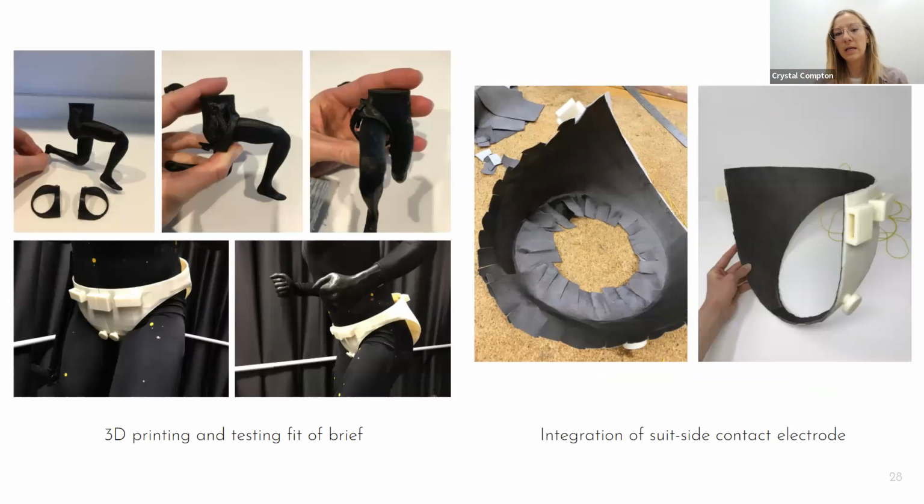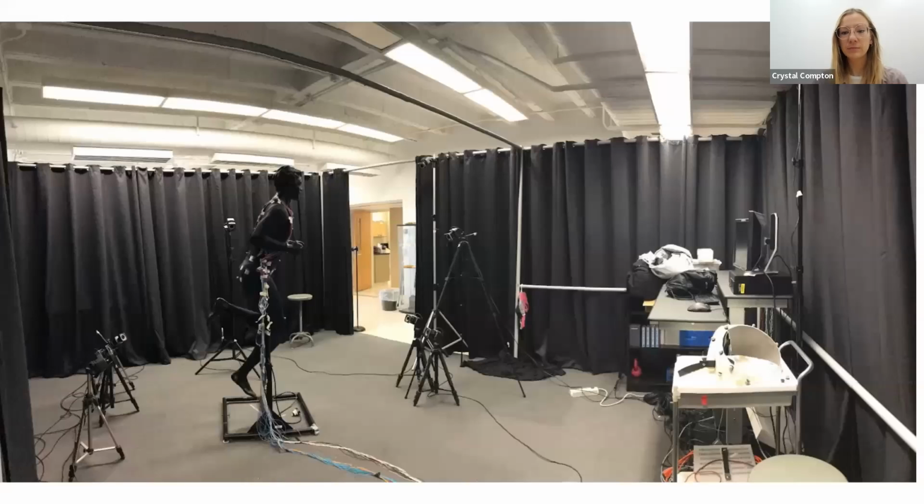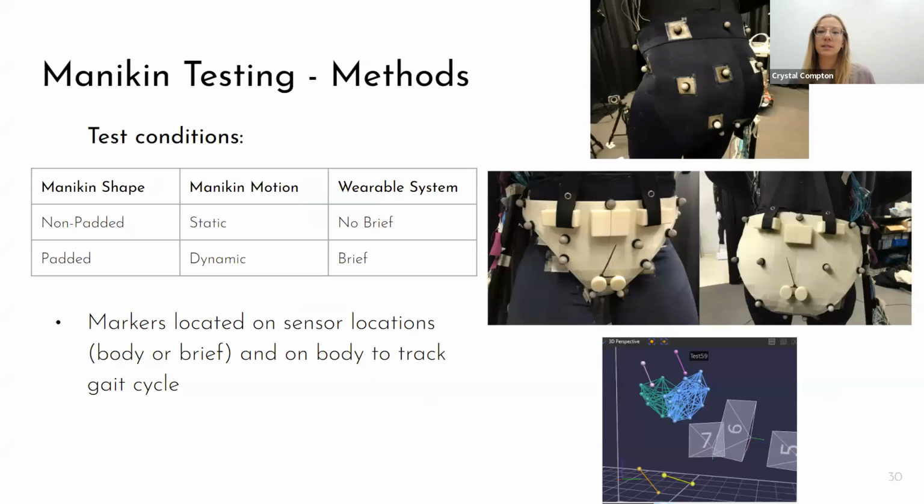And then to enable contact sensing, I lined one side of the brief suit component with a conductive fabric to enable that sensing. And then pictured here is just the testing environment. So I wanted to test different body shapes, and I used a robotic mannequin for validation to have really precise control testing. So I tested with the mannequin without any padding on it, and then after I padded the mannequin to see how it would respond with different body shape.